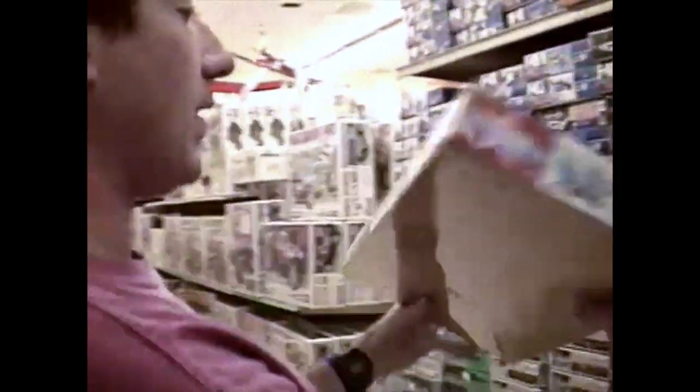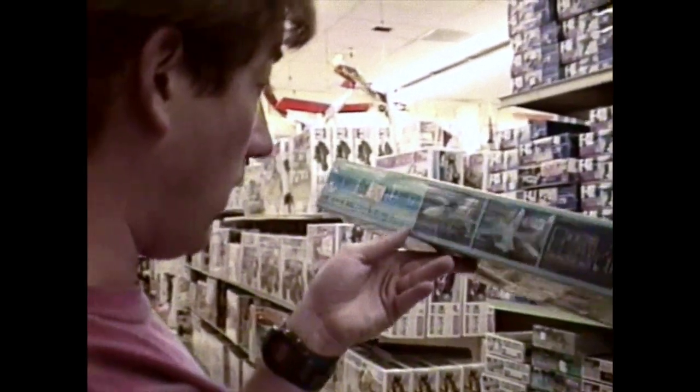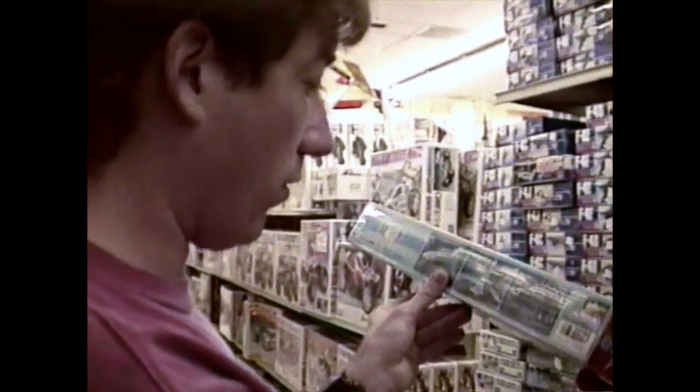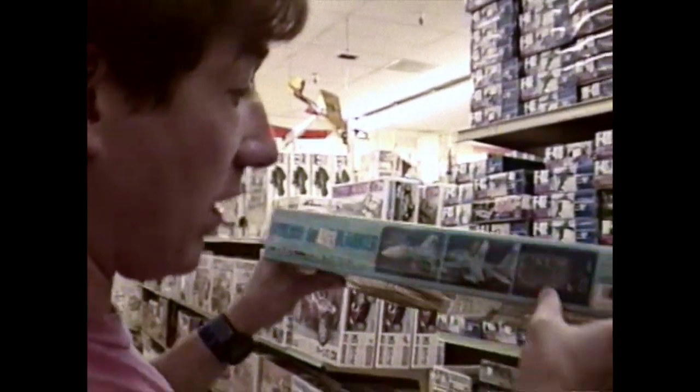Here we have the newest possible SU-27 Flanker, a top of the line model. It's got photo etched parts, $34.95. It's 1/72 scale, which is quite a bit smaller than that MiG-29, and it's $5 more. But the detail that Hasegawa goes through in building their models is unsurpassed by any model manufacturer in the world. You can see they've got these photo etched parts. These are actually made out of metal. You can see the detail that they go into in recreating the... Oh, this is a copy of the ones that flew at Farnborough.